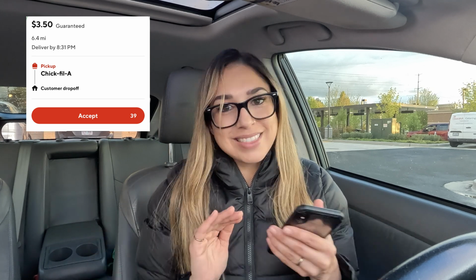It's dropped off. So after I dropped that off, DoorDash sent me an offer, $3.50 for 6.4 miles. That's an absolute no. Now, after I declined that, they did send me a reasonable offer, $6.75 for 2.1 miles for Chick-fil-A. I'm here right now. We're gonna go in and hopefully the order's ready and get these wheels back to moving.